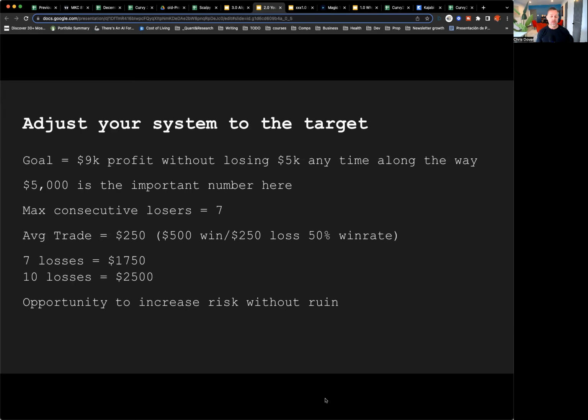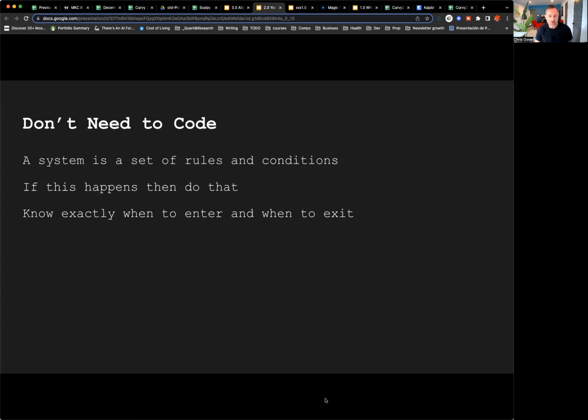So right away, we can see with our system, if we just knew our numbers were this, we could just continue on. But now we have an opportunity to increase the risk without ruining the account. So we can up it to maybe $750 a winner and $350 loser, for example. That's how you adjust the system to hit your targets and to avoid the drawdowns. No, you don't need to code, so don't worry. Doesn't mean you can't code. Feel free to code up a system if you like to, but it's not a requirement.